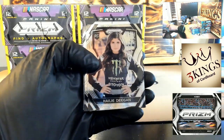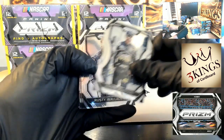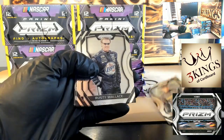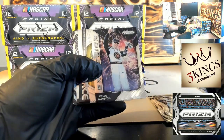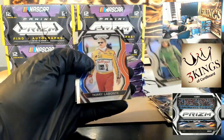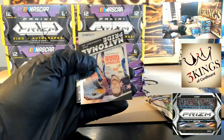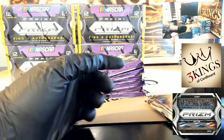There's another Haley Deegan rookie. Cards are sticking tonight. Remember when we did 16, we had problems with that. Danica Patrick, Prizm, Terry Labonte, Red, White, and Blue. Upside Down, Dale Jr., Denny Hamlin.